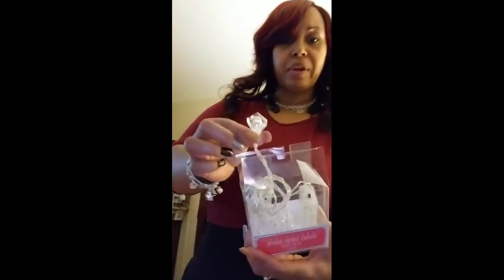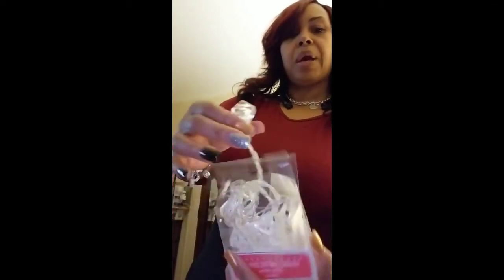I got these. Look like diamonds to me, but they're starry string, jewel string lights. 6 feet, 1 count, $1.50. They were regularly $3. They marked them down to $1.50. I had to have some of those. I think I got 2 packs of this. Yep, 2 packs of that.